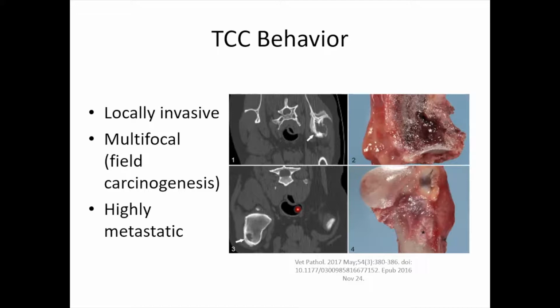But even if you are able to completely excise the tumor, you have not cured that dog of transitional cell carcinoma, because we will see it pop up in a different spot later on down the road, weeks to months later. There'll be another bladder mass that's transitional cell carcinoma. So what that means is taking out a mass is not going to cure it in regards to transitional cell carcinoma of the bladder.